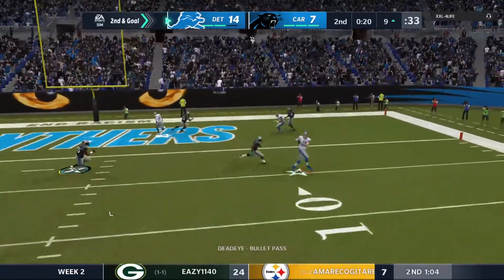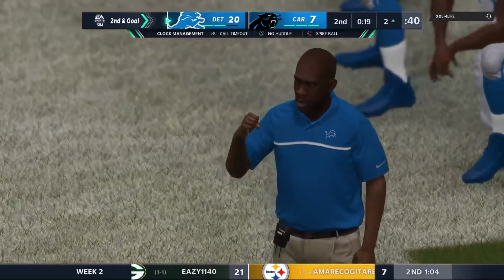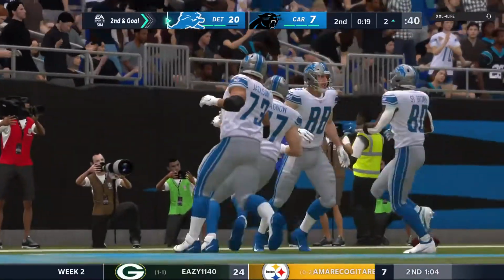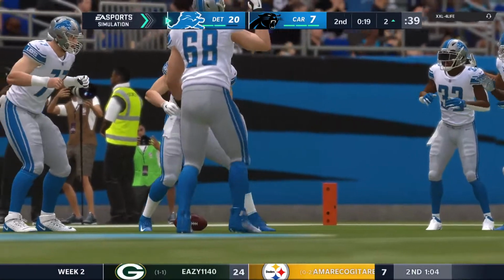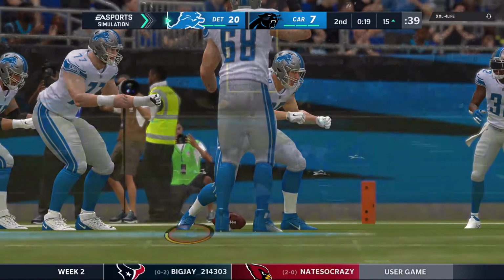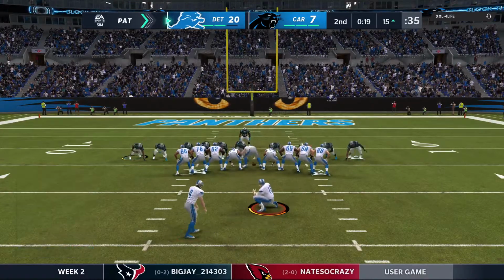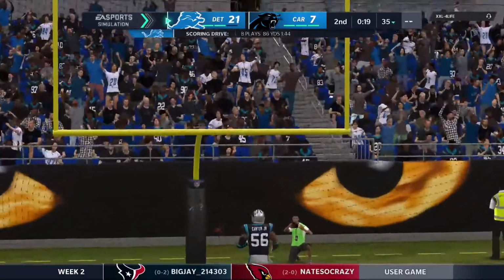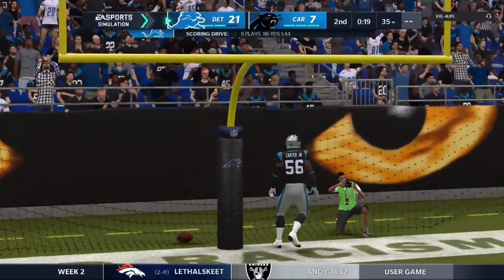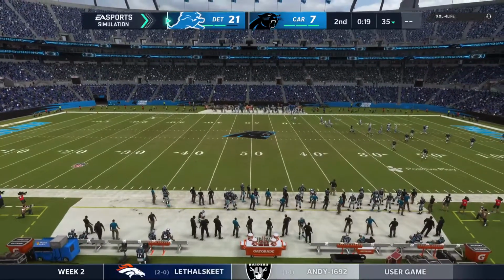Again, Goff. This will be caught at about the 5. And he'll get into the end zone. Touchdown, Detroit. T.J. Hockenson, as the first half is winding down, and the Lions are able to extend their lead. It's good, and it is now 21-7. Makes the score Lions 21, Panthers 7.